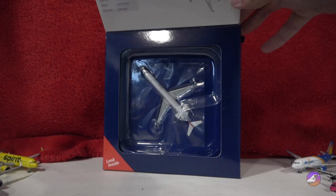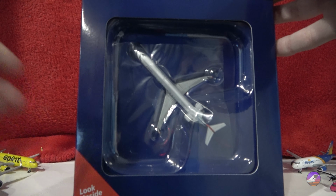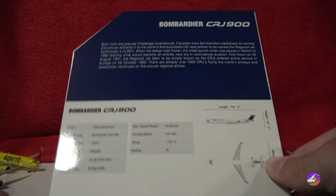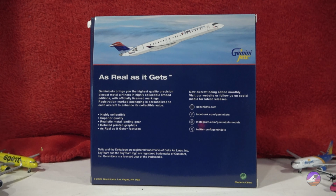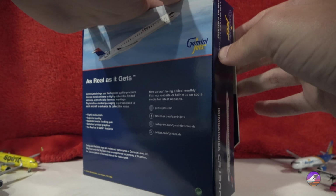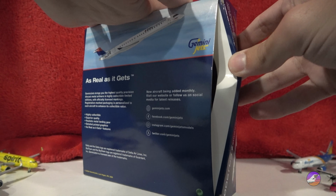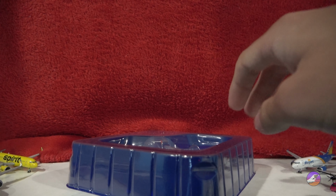Your standard Gemini Jets box there on the flap, and then there is the model inside. She looks gorgeous already. Haven't even opened the flap yet. So there it is inside, and then we have the standard pamphlet details for the aircraft type. And then on the back, 2024 release. It still has a 25th anniversary insignia on the front there. You can kind of see it. Item number is GJDAL2253.